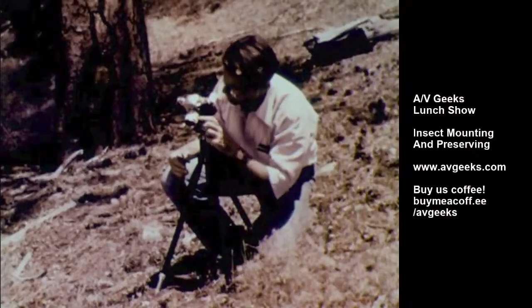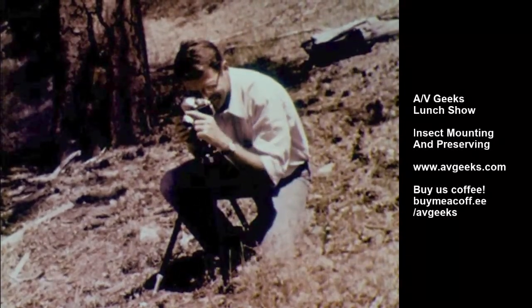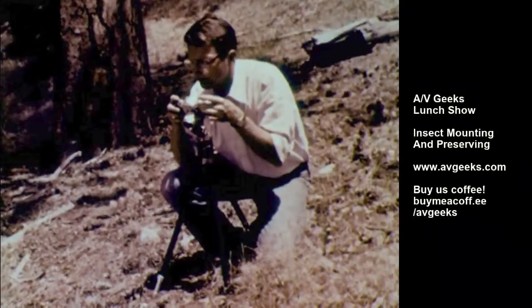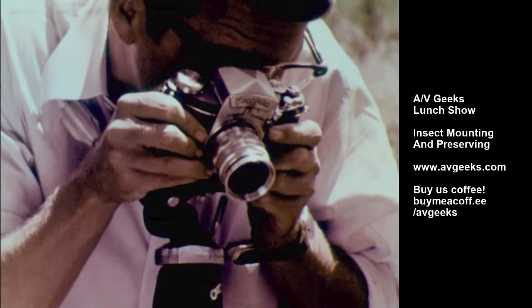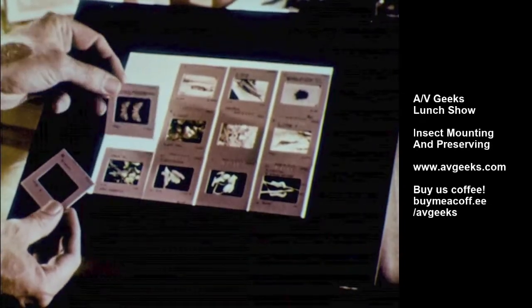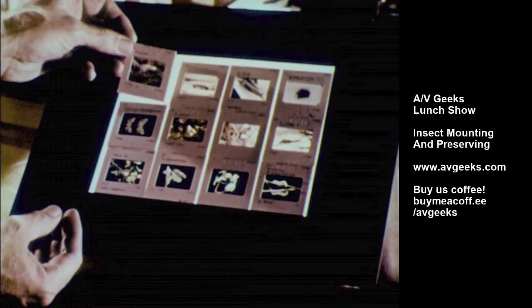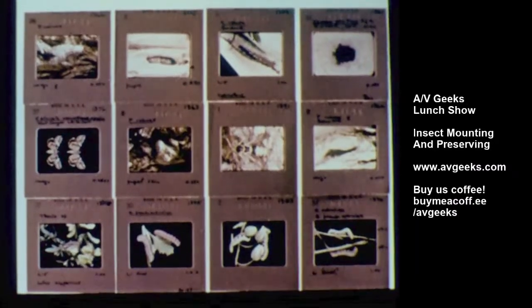One of the most interesting ways to preserve an insect that might not otherwise be kept is to shoot its picture in the field right in its native environment. Most collectors prefer to shoot color slides, for they accurately reproduce the exact color and form of the living insect. This method of preserving an insect may be as important a collecting tool as the insect itself.